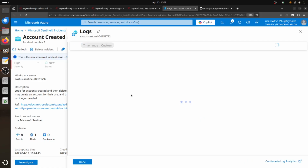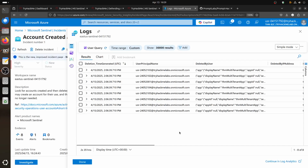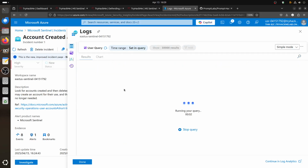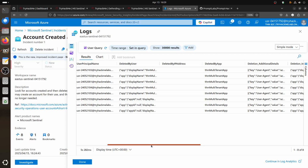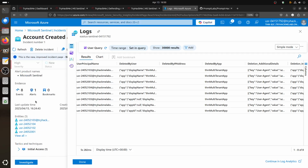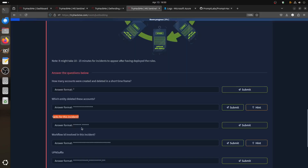So if you go there now, the question is which entity. You can see the entity now. You can scroll down and look for it. Deleted app by TryHackMe multi-tenant app. So this is the entity that deleted it. And then the tactic for this incident, you can always see them from here. It's initial access.